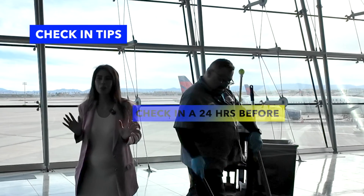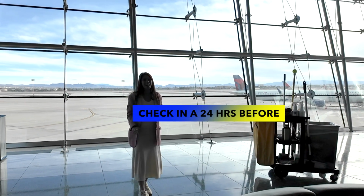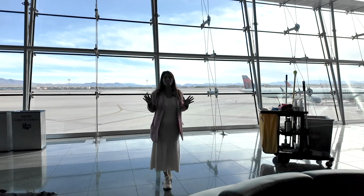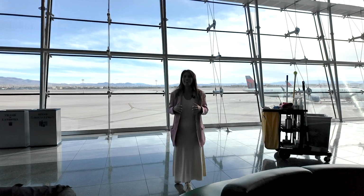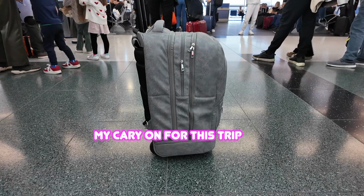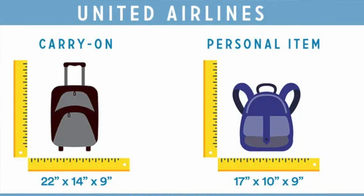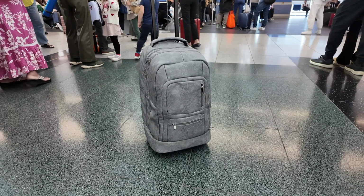The best way to check in with United is to actually check in a day before. Make sure you check in right away so you don't miss a chance in case you want to upgrade. Always make sure that you have the right measurement for your bags. Remember, basic economy doesn't have a carry-on and you only get to have a personal item, and then the rest will allow you to have carry-ons.